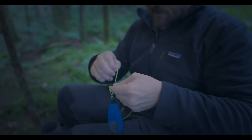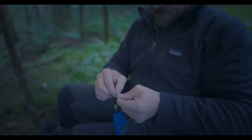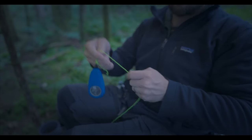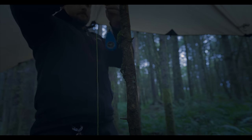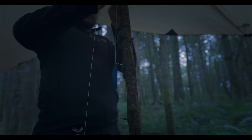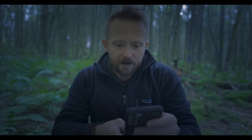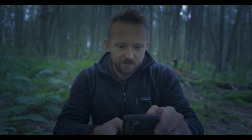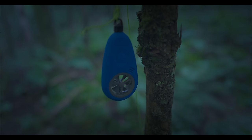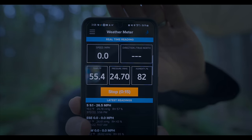I don't care much about the wind data. What I'm interested in is the temperature. That's about it. Now, all I have to do is sync it with my phone through Bluetooth. It is 55.4 degrees right now, 81% humidity.